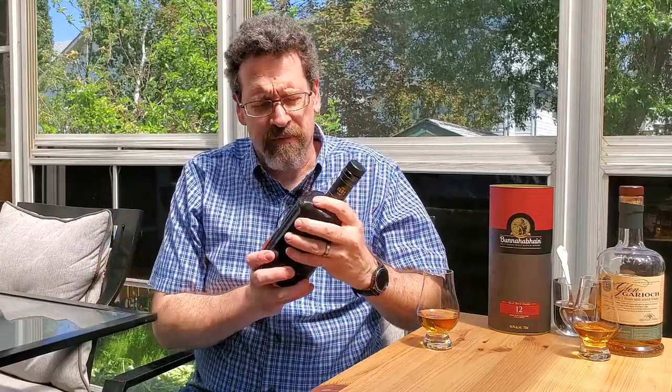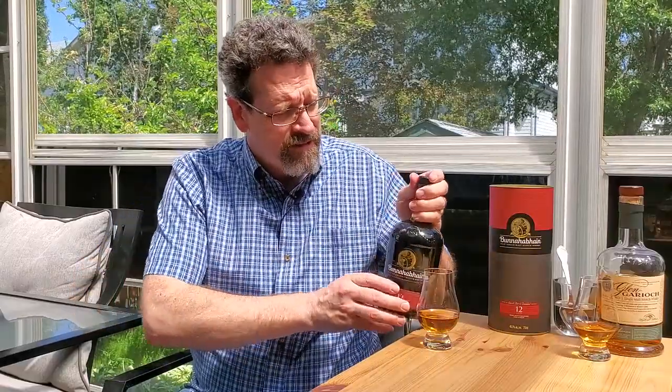So as I said in the intro, this is Bunnahabhain 12. It is on Islay. Islay is known, of course, for brine, salt, and heavy peat. Bunnahabhain is not known for that. It's the most northern distillery on the island. I tried to find out if there was a number behind the peat that I could share, and it varies from like 2 parts per million to maybe 5.